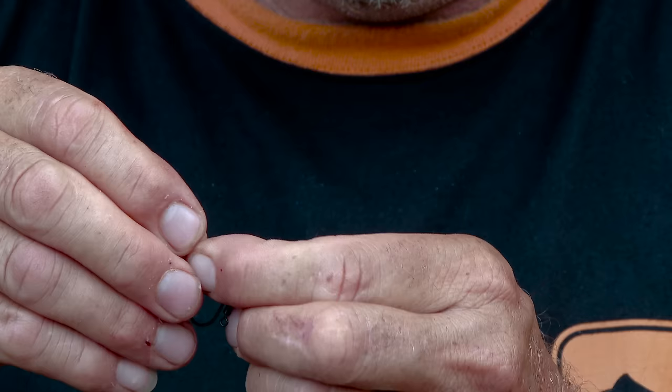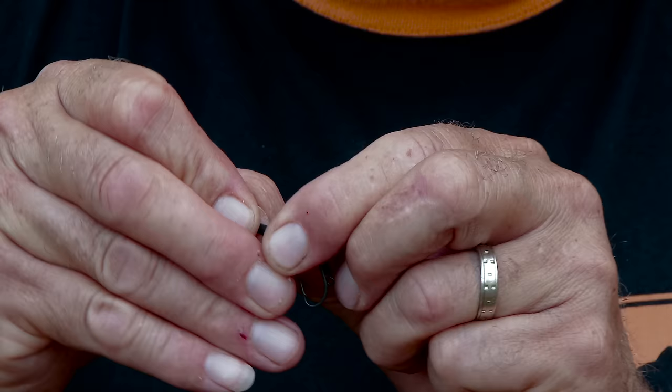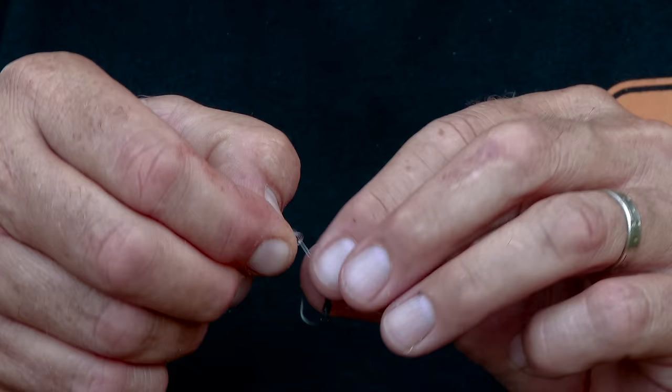Put the big ring through. Say this is the fiddliest part of it. Just teasing it all through. And you want a little bit of a loop. You don't want it tight down on the swivel. You want a little bit of a loop. It just helps the whole rig move around.